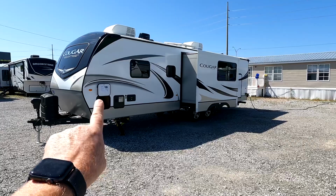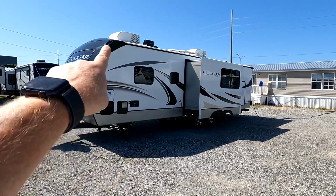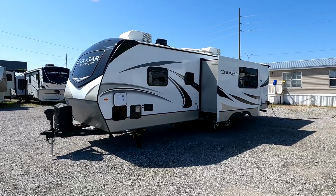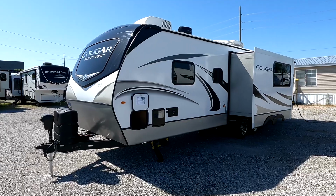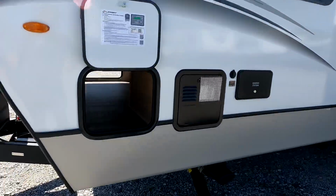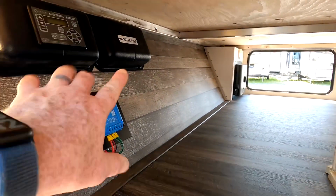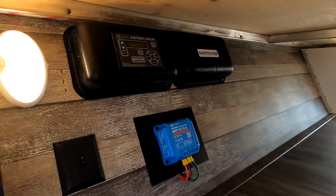The controls are going to be found inside the front storage compartment. But first, let's take a look at what we got on the roof. Two Coleman Mach air conditioners, and this coach is going to be coming standard with this new Solar Flex 200. All those yellow stickers that we showed you inside are all going to be outlets that are tied in with the inverter loop. So if you chose to add that inverter, that's where it would be placed.